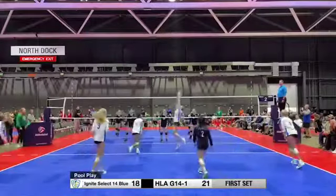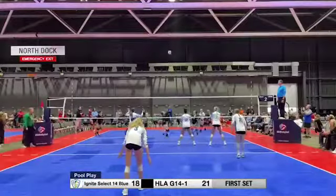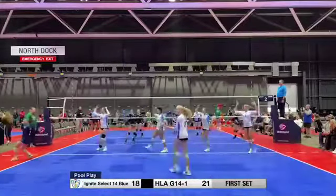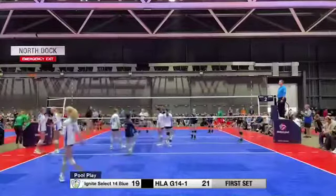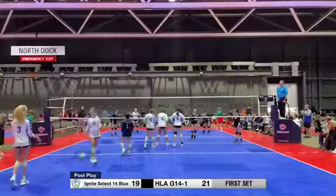Cameron gets it up to Kaylin. Kaylin back at Sydney. Sydney, hard swing. HLA with the dig. They're going to set up their outside, who tries to push it cross court. And that's going to be a little bit too wide out of bounds. So Ignite gets the point. Sydney's going to check out. Macy's going to check in and head back to the service line. Let's go, Macy.